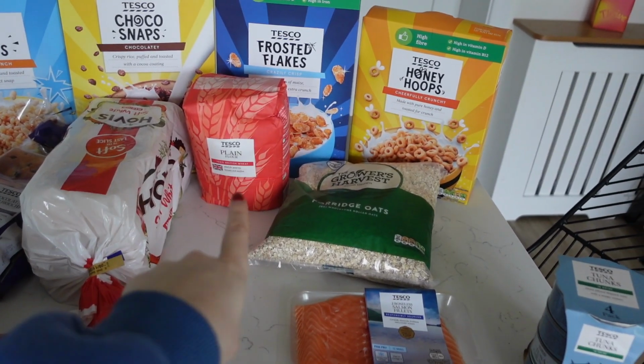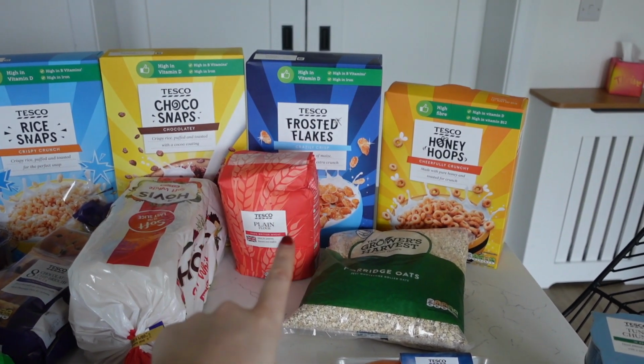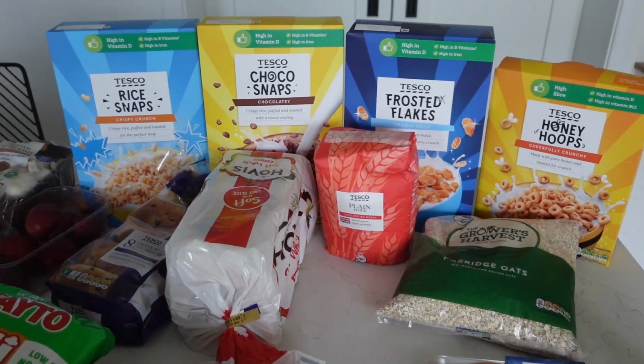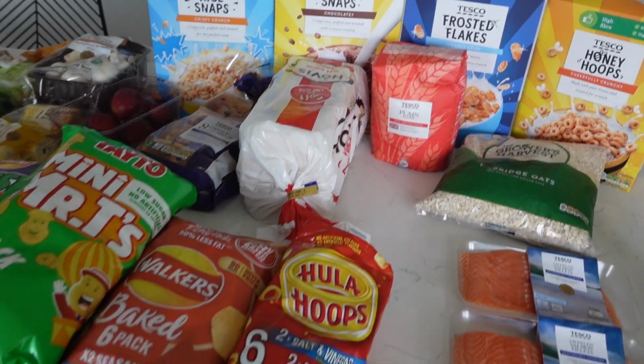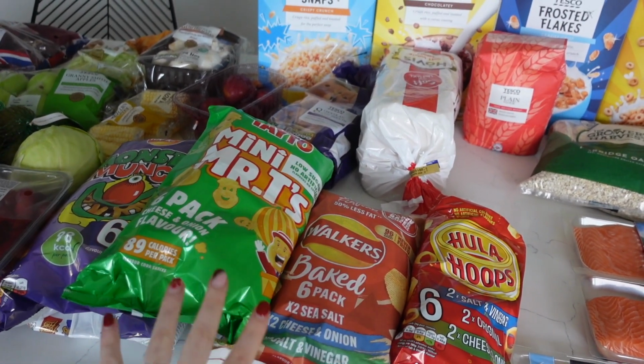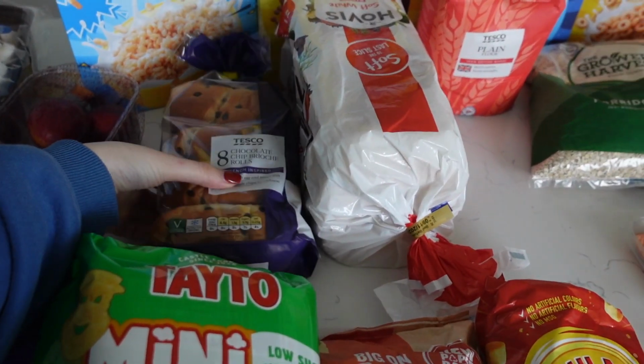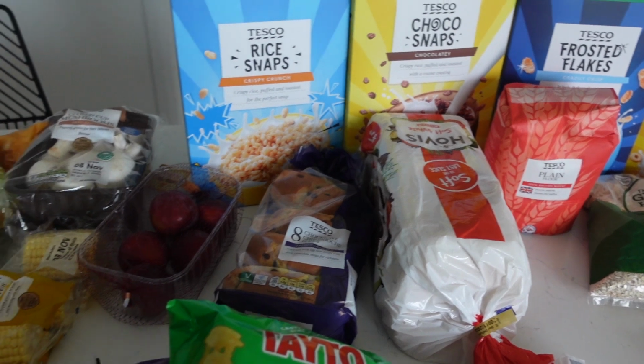Then I got all the cereals because we have pretty much completely run out. I got some oats, flour, because I have been baking bread a bit more, and I think it's just good to have baking supplies. I got a loaf of bread. Then I did get some treats. I got 4 things of crisps because my kids love crisps. These were all the ones that were on offer. I did get chocolate chip brioches. My kids love to eat these in the morning.